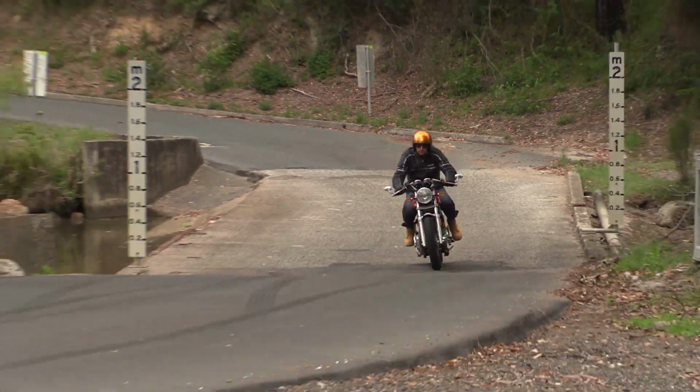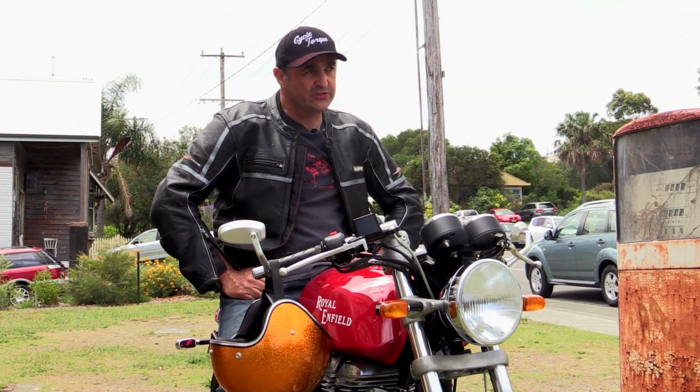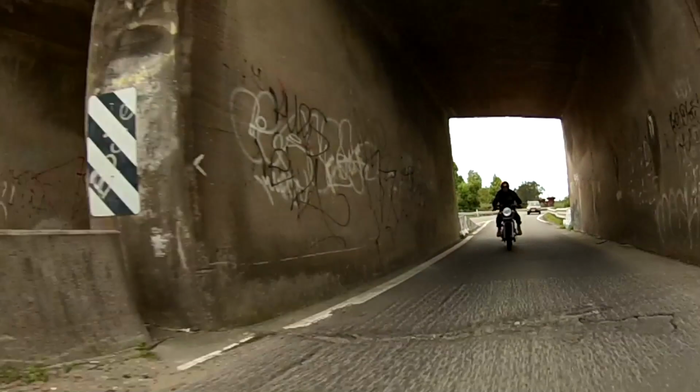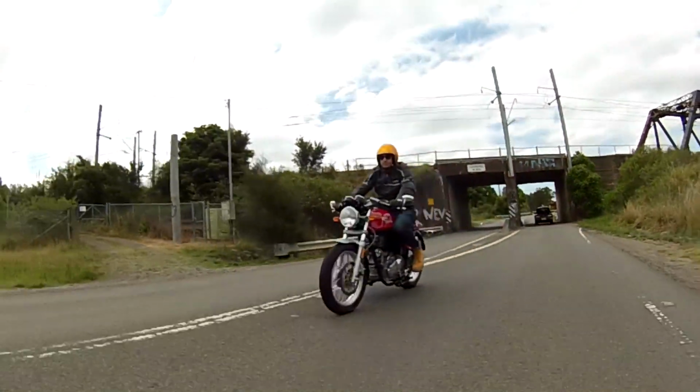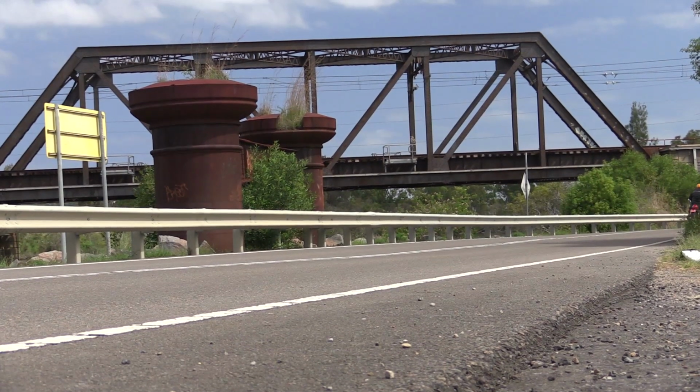The power, as I said, is more than enough for the bike. It gives you a real sense of classic freedom. I mean, I love classic bikes, but sometimes they can be a pain in the backside, where this gives you that real taste of it without being a pain. It looks classic, it feels classic, and it goes classic, and it's as much fun as a classic.